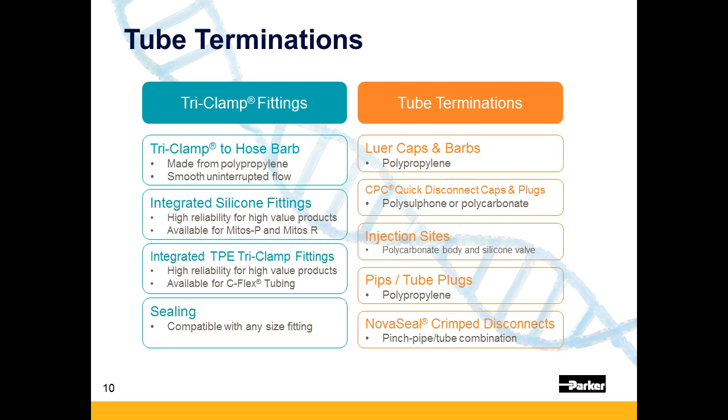Further tube terminations included are luer caps and barbs, which are manufactured from polypropylene, caps and plugs for the full range of CPC disconnects, needleless swabbable injection sites which have a polycarbonate body and a silicone valve. These allow for sampling without contaminating the product. We have pips or tube plugs which can be inserted into the end of all tubing sizes and types to protect against contamination. And to disconnect and seal silicone tubes in situ, there are the NovaSeal crimped disconnects.